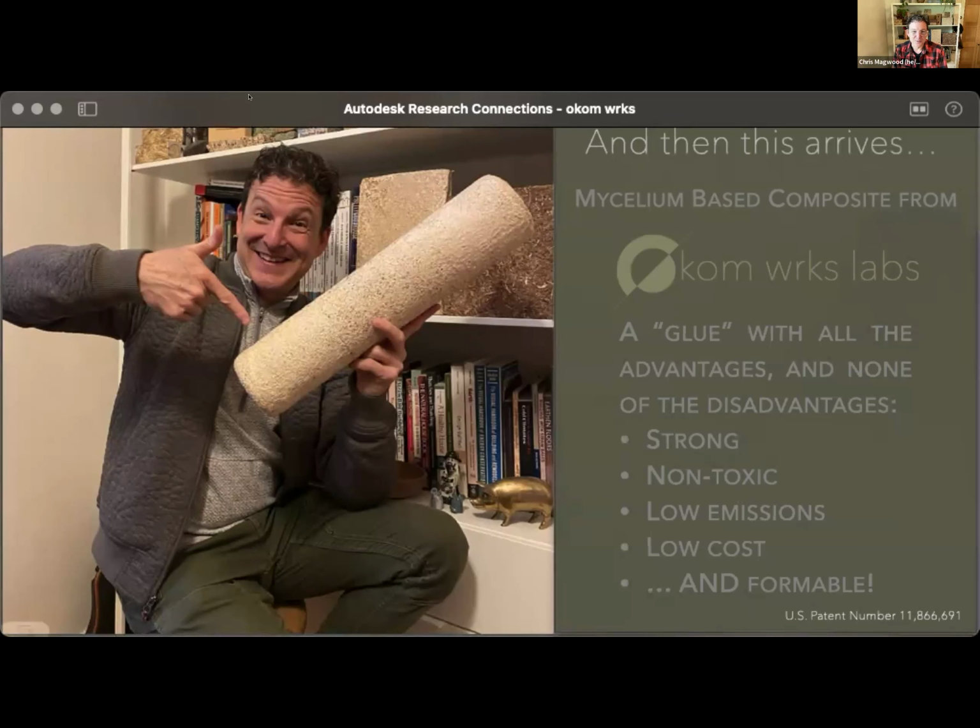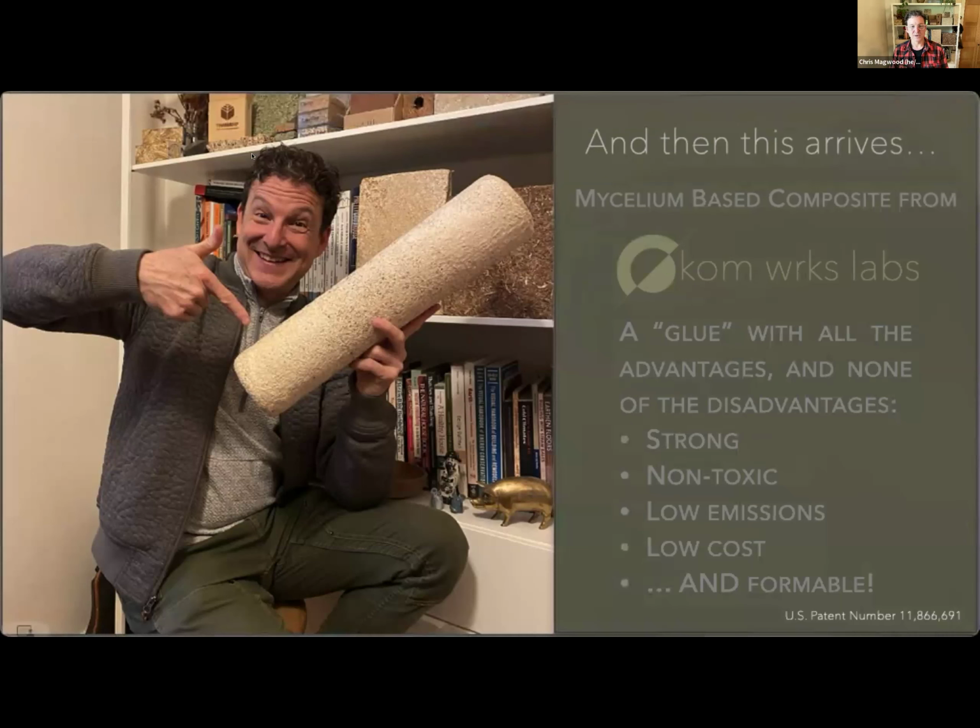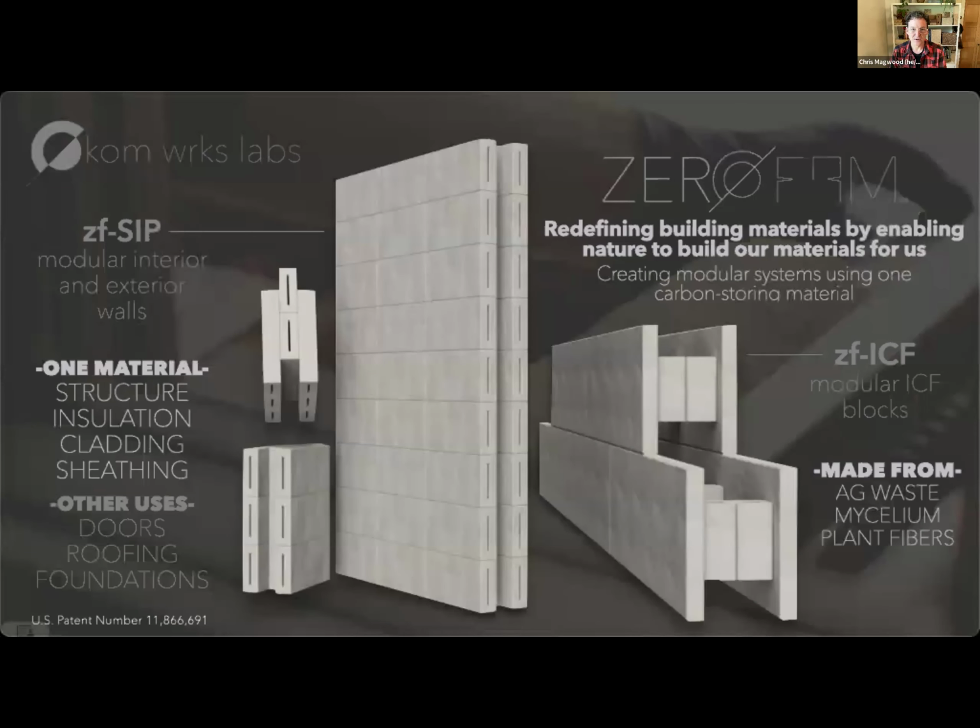I was quite literally very excited by that development, and immediately reached out to Josh and was like, how do I help with this? Because this feels like the kind of thing that could really revolutionize construction. Not only does the way the mycelium sticks everything together check all the boxes, but the material itself is formable. The beauty of a material like concrete is that whatever shape you put the material in, it hardens into that shape, and that formability is also something that the mycelium composites really have.